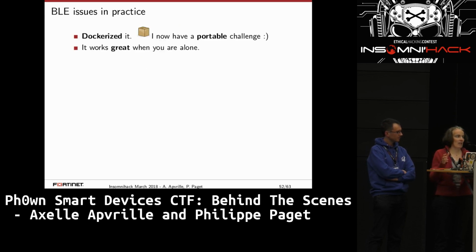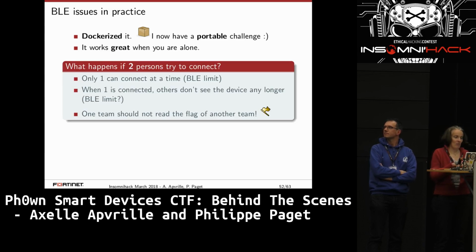It worked very fine. So then I thought, okay, now I need something portable, so I'm going to Dockerize it. So I Dockerized it, and I was very proud of myself because it was working really great, right? It worked absolutely great when I was alone. Then, what happens when you're two? Well, our previous speaker noticed that there is an issue there because actually BLE only handles one person at a time. Once you are connected, all the others just wait, right? So that was an issue I had to handle, of course.